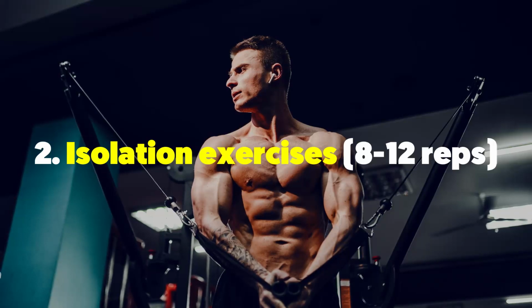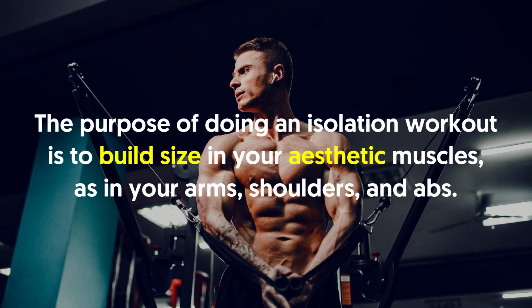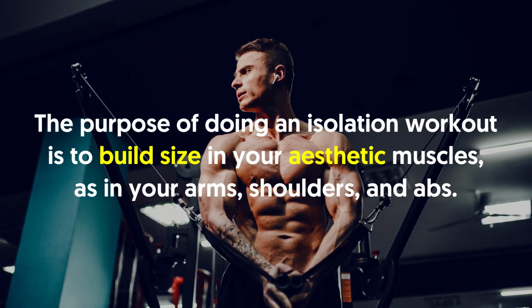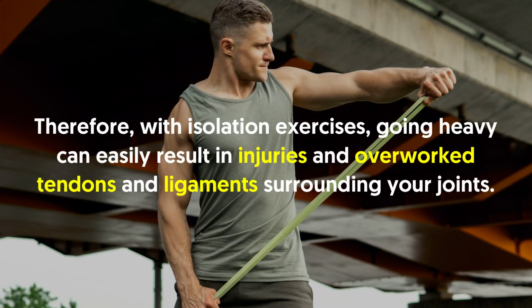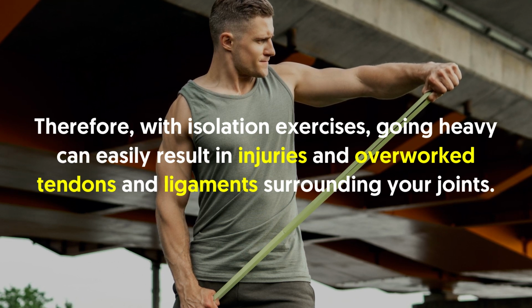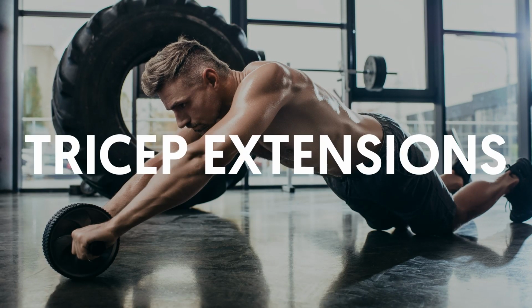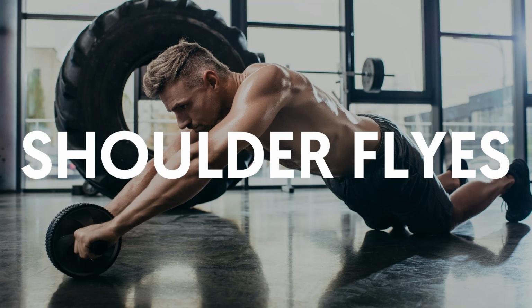Number 2, isolation exercises, 8 to 12 reps. The purpose of doing an isolation workout is to build size in your aesthetic muscles, as in your arms, shoulders, and abs. The truth is, the benefit of going heavy isn't much, not to mention they put all of the stress on one joint. However, with compound movements, the load is distributed over multiple joints. Therefore, with isolation exercises, going heavy can easily result in injuries and overworked tendons and ligaments surrounding your joints. Examples: curls, abs and core movements, tricep extensions, shoulder flies.